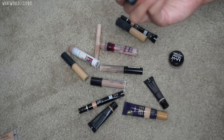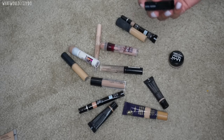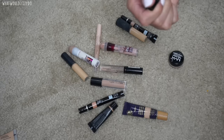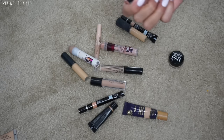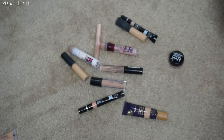This is a Bobbi Brown Serum Concealer. This one is in Beige 6 and I actually really like it, so I'm gonna try it again. I just forgot about it. This one is Amazing Concealer. I haven't tried this one. This one is in Light Golden. I'm not sure if that one's too light because I have another one and I haven't tried them yet, so I'm gonna give these a shot.